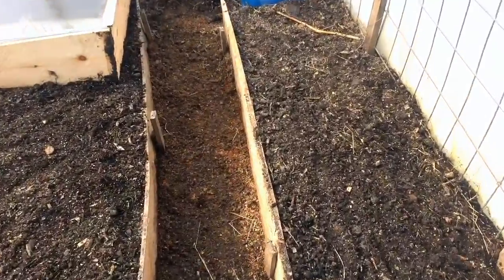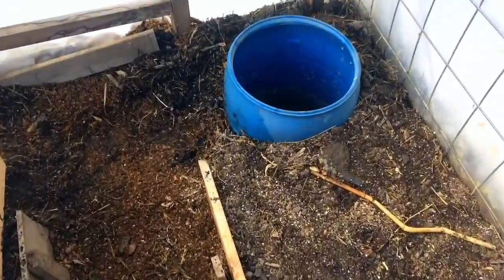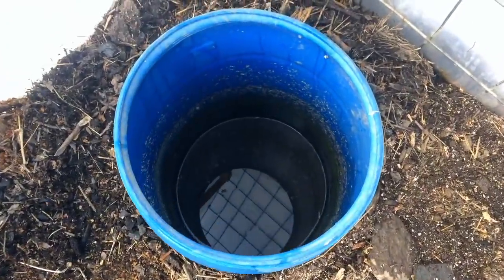The well in the corner is functioning. I just took a lot of water out of it, but there's water down there.